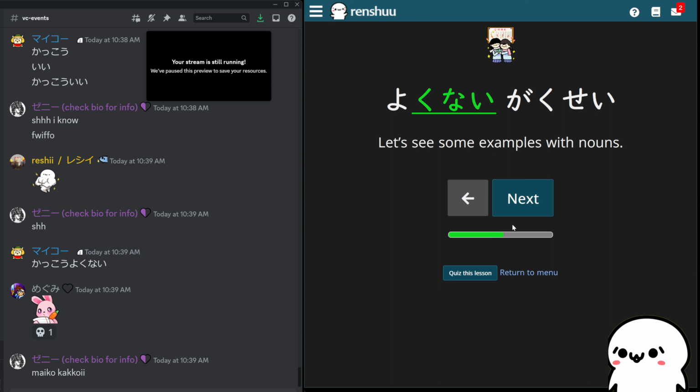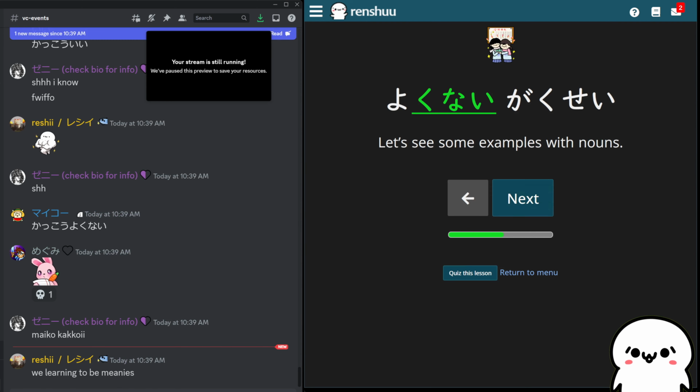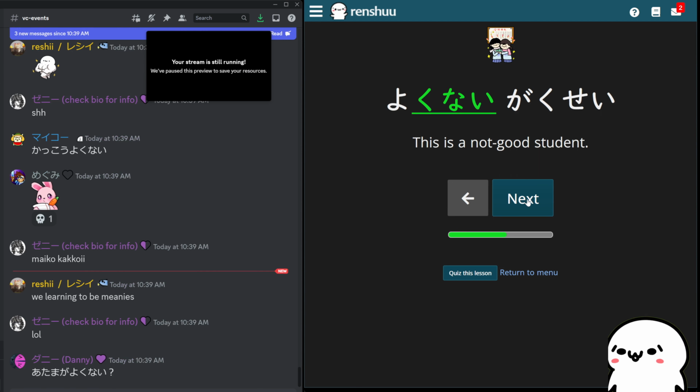So let's take a look at some examples. So if we have a bad student, which of course is none of you here, it would be a yokunai gakusei. If you are a not good student, you're not saying it's a bad student because there's a different word for bad. Warui is bad. So again, this sounds strange to us when we're translating it. We try and think, wait, no one says not good student. But again, in Japanese, it's common to say this.